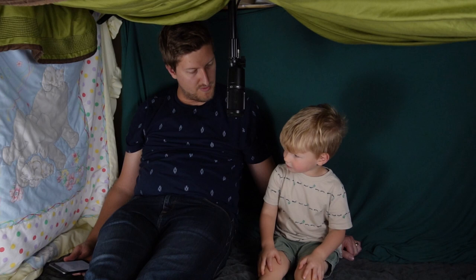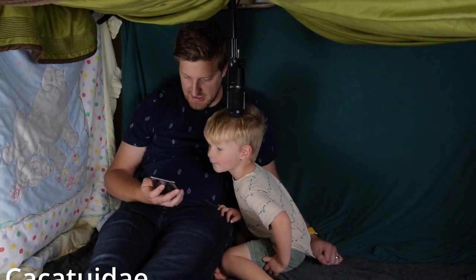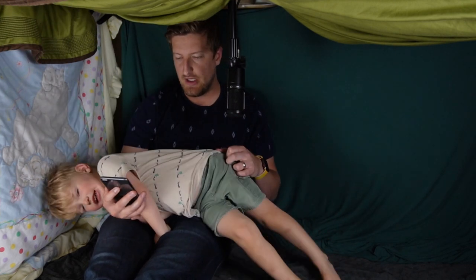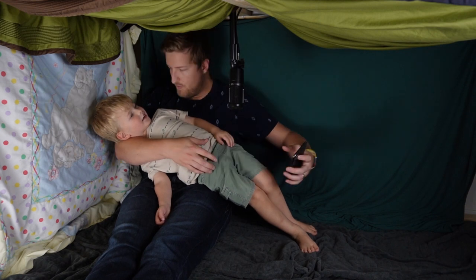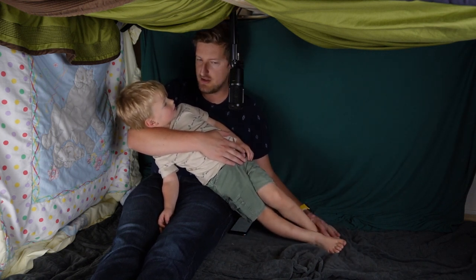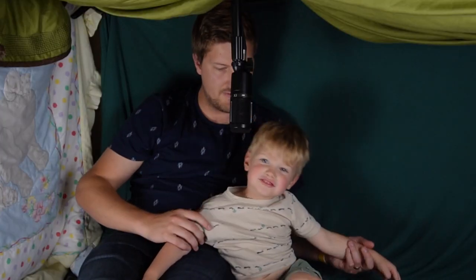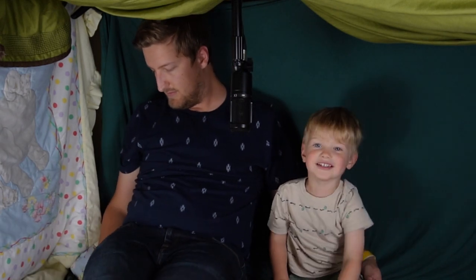Do you want to start off with what their scientific name is? Their scientific name is Cacatuidae. Can you say Cacatuidae? Cacatuidae. That's very close. And a group of cockatoos is called a cackle. A cackle of cockatoos. So if you ever see a lot of cockatoos in a pen or in a cage or in the wild, you can say, look at that cackle of cockatoos.